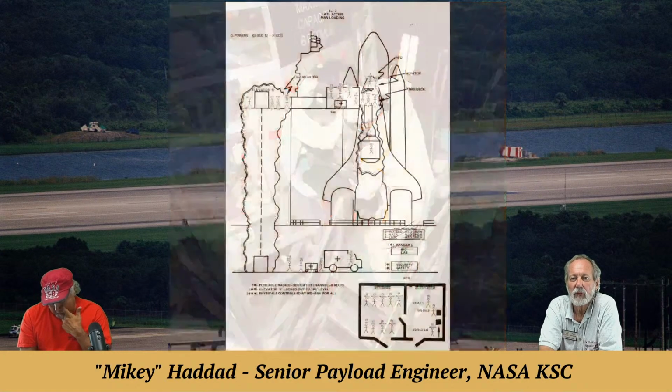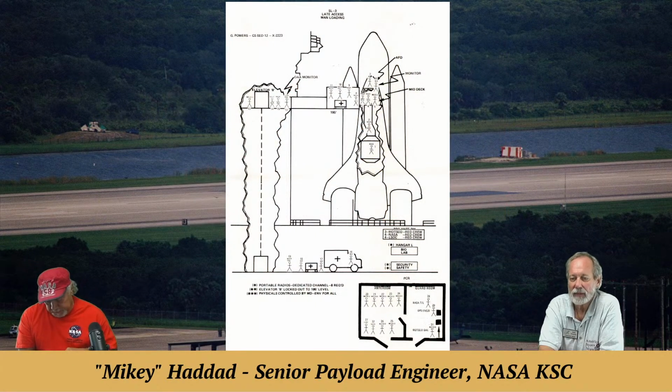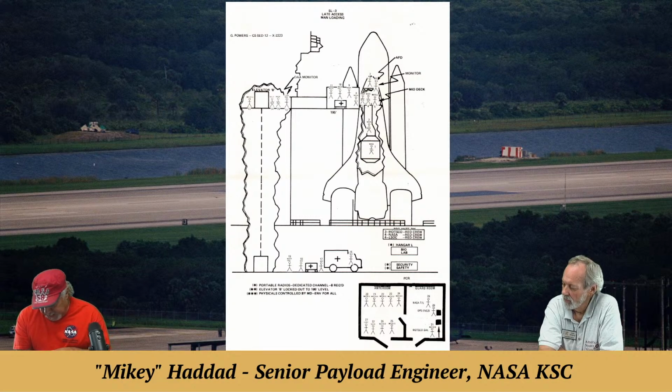Wow. Okay. Then here's the pad, kind of a schematic you have of it. And then I wanted to talk about a few more things about some of the work that they had to do.